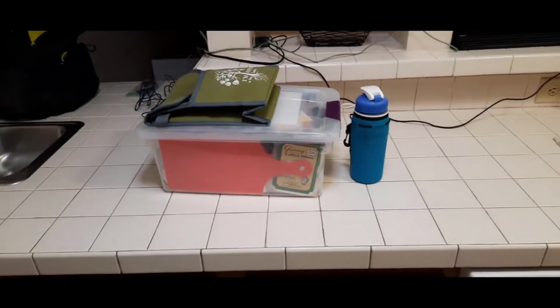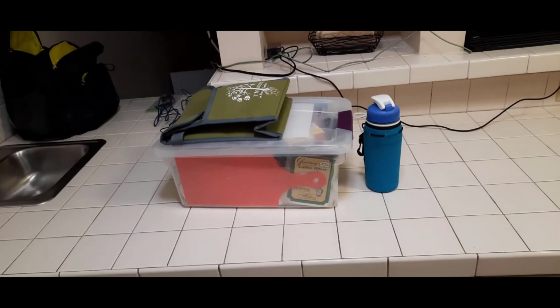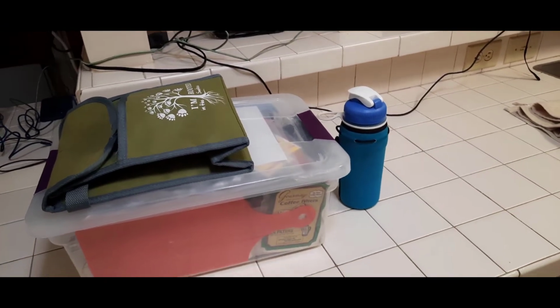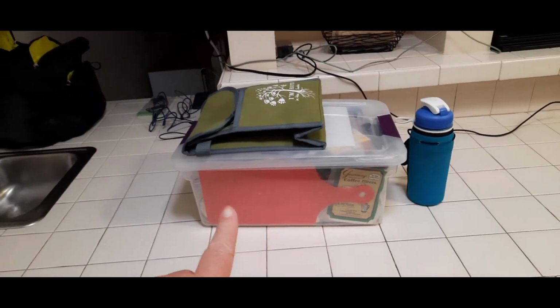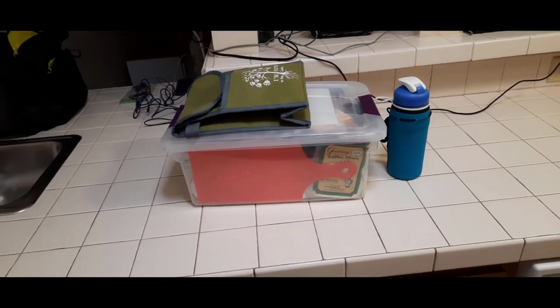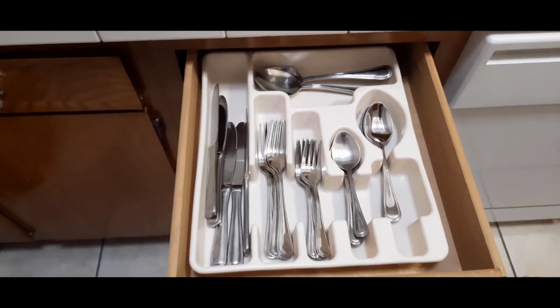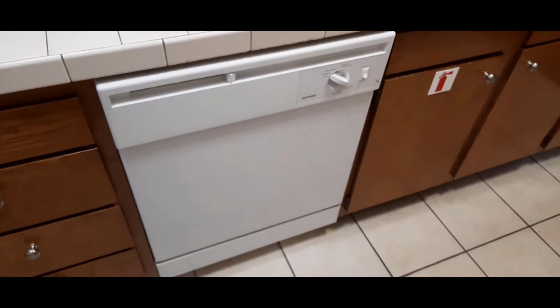Now on this side, you see I have my handy dandy kitchen tub, my portable cooler, and my water cup that I take everywhere. If you want to see more about my kitchen tub, which has all kinds of things that we need when we travel, I have a video for that. I'll link that above. But over here we have a small sink, and underneath the sink is an empty drawer and an empty cabinet. This drawer has all the silverware, 8 of each. Empty drawer, empty drawer, empty drawer. And then the dishwasher.